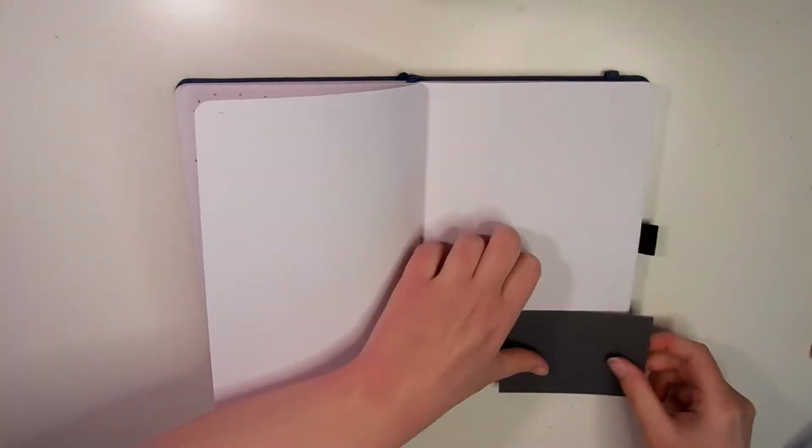Hello friends, it's Lisa and welcome to my bullet journal setup for the month of November. So this month I decided for my theme to take inspiration from the new Taylor Swift album Midnights.